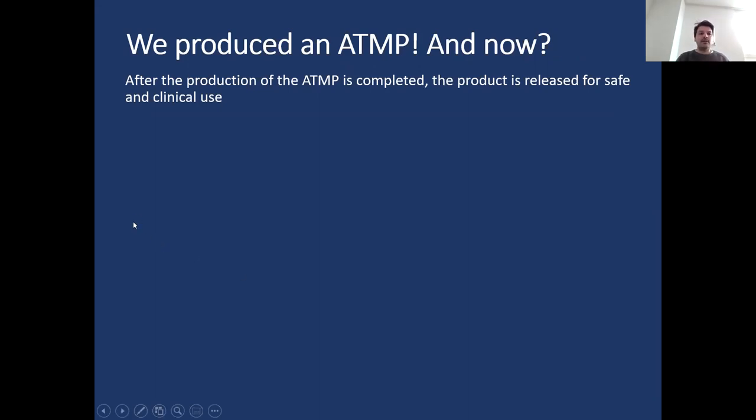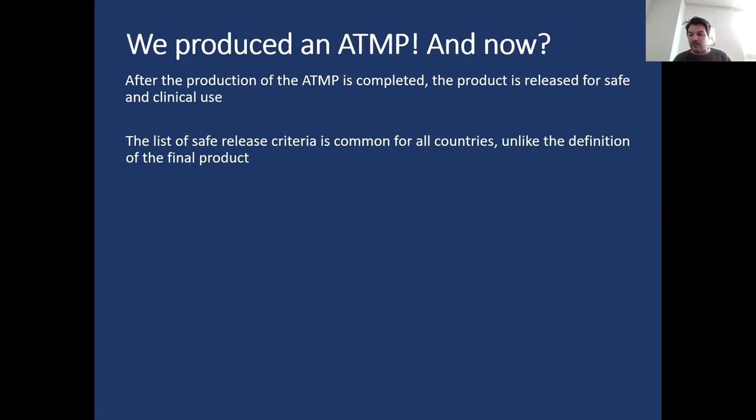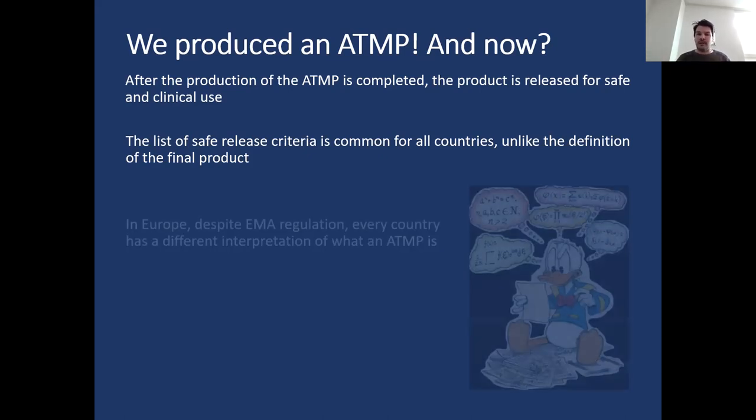Okay. So after the production, our ATMP is completed. The product is released for safe and clinical use. As I said before, the release is pretty complicated, not only because it's a very long process, so it can take up to 2 weeks waiting for the microbiology and virology analysis, but also because the list of criteria is common for other countries, but for example, the definition of the final product is not.